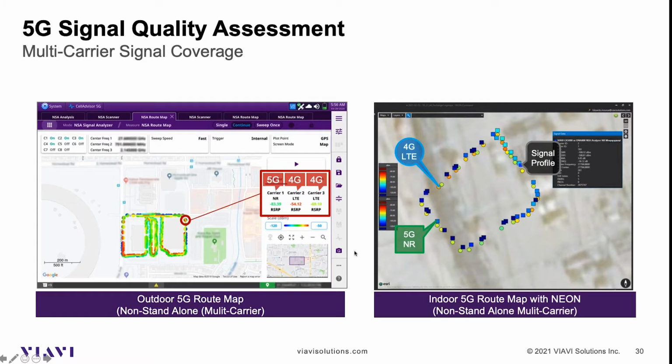On the right-hand side, it's a similar example, but this test was actually done indoors. And again, I'm tracking both 4G and 5G signals at the same time, and I have the signal profile of each one of them.